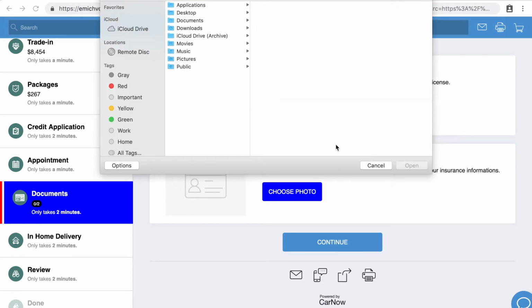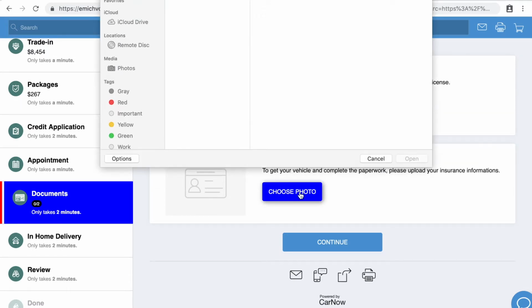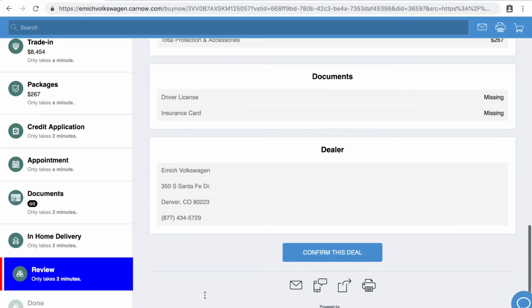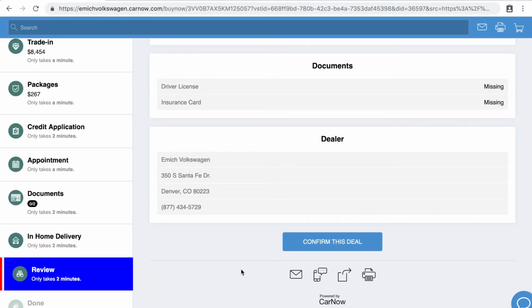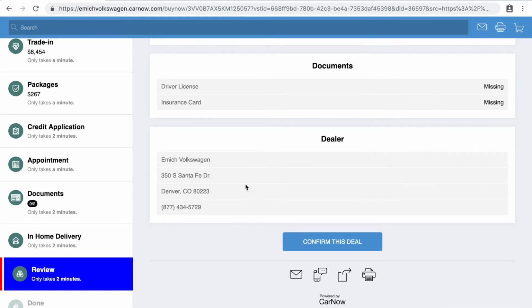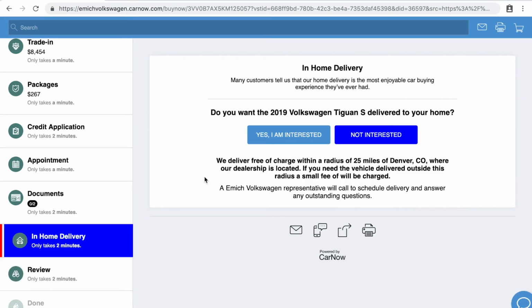Upload pictures of your insurance card and driver's license. Connect with a sales consultant to review and confirm this information. They will have this deal ready for you when you come in to make your visit short and sweet. If you want to complete the whole process from home, we offer free home delivery in the Denver area.